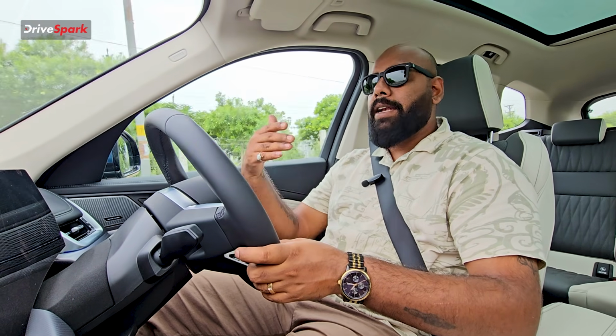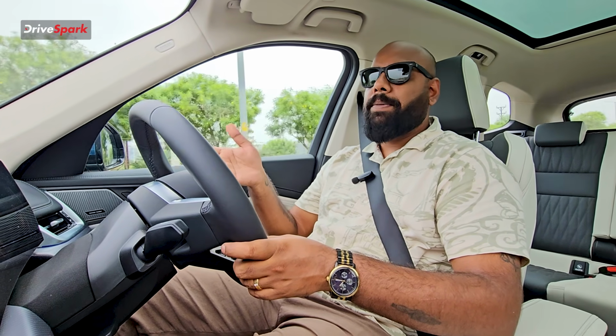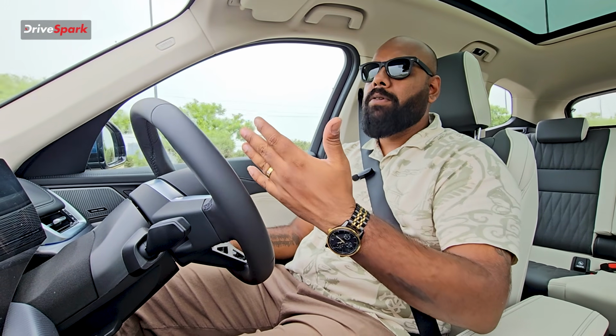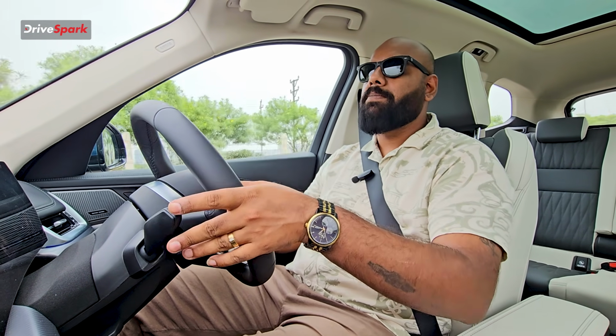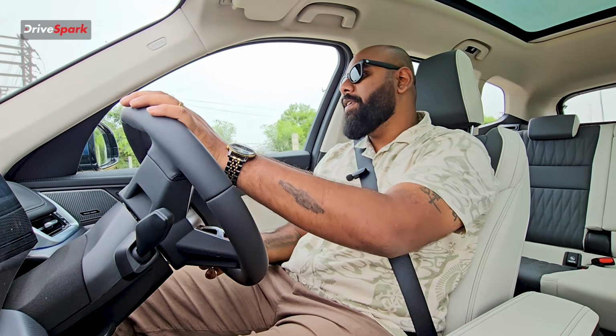As I mentioned, the international model gets about 19 inches of wheel, and you can opt for a 20-inch also, but the Indian spec gets the 18-inch alloy wheels. Obviously, you can go for any other BMW wheel from the accessory list, but 18-inch is what you get with this. So I think it's a good car, front-wheel drive.